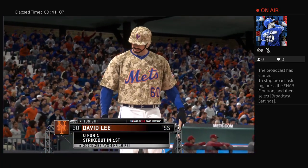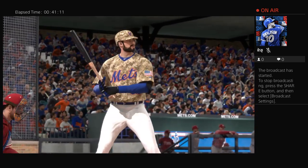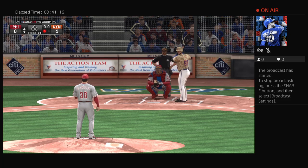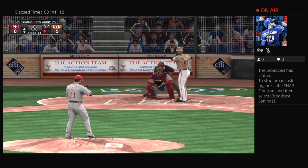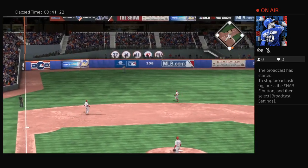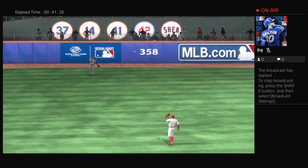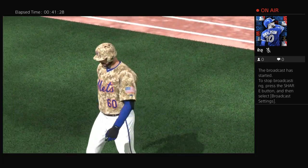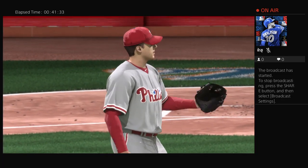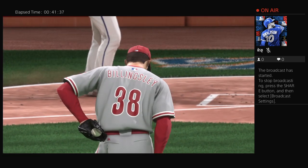David Lee will dig in here. Took a called third strike his first time. Base hit now. And this is lined hard to deep left. Ruff is going to get there as he backs up to put it away, and there are 2 gone now. Boy, he's come out with a plan against these hitters, and he's executed that plan to perfection here early on. That's 7 in a row now he's set down.